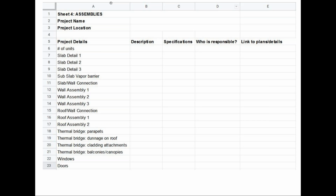So if we can identify in advance who's going to do it, whether it's the concrete subcontractor's lead person, and you write in their name, or at least identify the name of the trade contractor company that will be doing that detail, and then ideally link to the actual plans and details or spec sheet, great. We provide for that too.